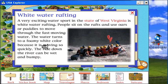Whitewater rafting. A very exciting water sport in the state of West Virginia is whitewater rafting. People sit on the rafts and use oars or paddles to move through the fast-moving water. The water turns to a foamy white color because it is moving so quickly. The ride down the river can be wet and bumpy.